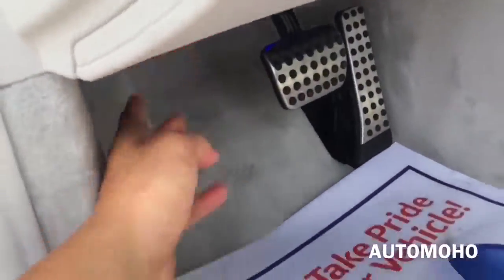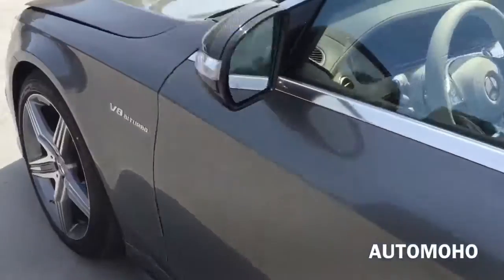Now let's pop the hood and see what the 2016 S63 AMG has to offer.